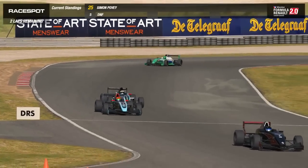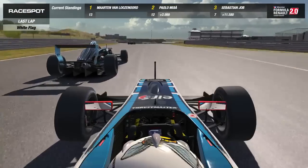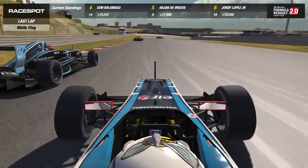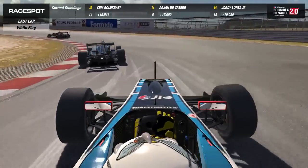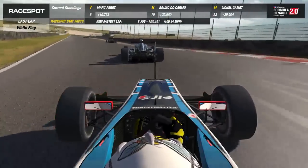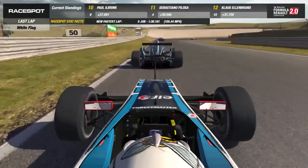Just to update on Sal Andres, he almost spun going through the Audi S, which is why we see him not on the back of that battle anymore. And he's several seconds back, and we're really going to need to watch Julian here. Oh, is there side by side? Oh, that was really close. It was good work from Julian Rodriguez Moreno to hold back from that, not make contact.